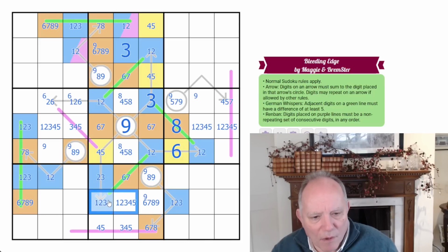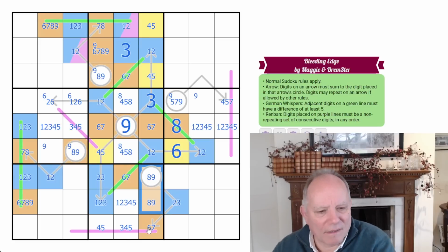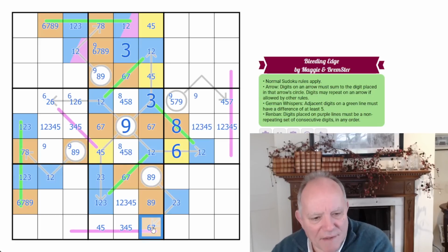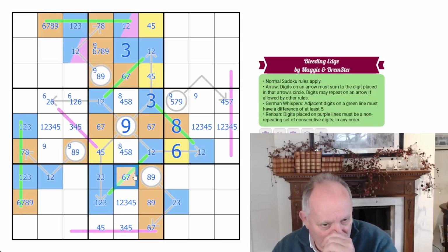Now 1 in the box has to be in one of those cells. Weird. And this is not a 1. Now this can't be 8. And that's a 6, 7 pair. Now I've got an 8, 9 pair in the box. That nearly did something. If this was 7, that would be 6 and a 4, 5 pair. That would be 6.